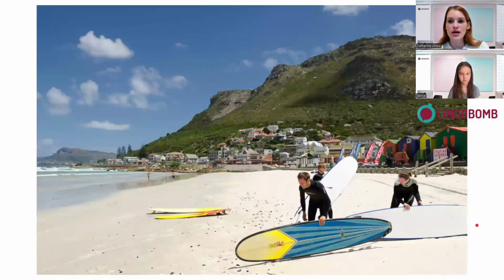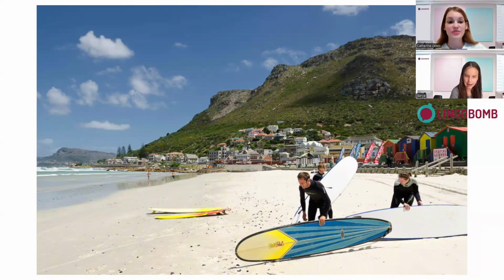Okay. What about this one? Do you know this sport? It's a beach. Yes, good. There are rainbow houses, a mountain, trees. Any idea what these people are doing? Surfing. Exactly. They're getting ready to surf. They've got their surfboards, and they're going to go out to surf there.